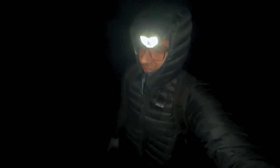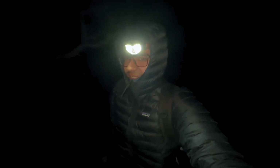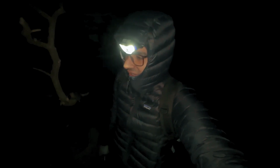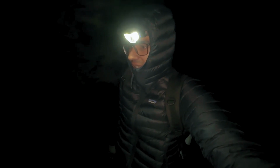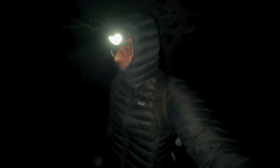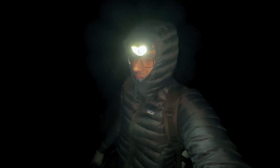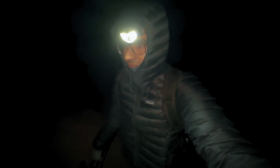Another day in Utah and another sunrise. This morning we're starting off at Capitol Reef. It's 4 a.m. Came out here to stargaze a little bit. I already see the Milky Way in the sky, so I'm gonna try to get some pictures of it with my 35mm.